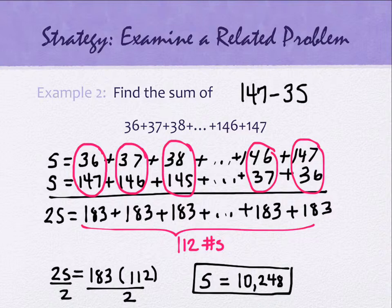Question. Yes, Tasha. Why, instead of using the 36, you use the 35, why wouldn't you do that with the 147? Why wouldn't it be like 148? Did I include the 147? The first number tells you how many numbers you have total in the list. There were 147. If you went from 1 to 147, you'd have 147 numbers. The subtraction is just the removal of the part that you're not using. That's why. Sorry. No, it's okay. You're fine.